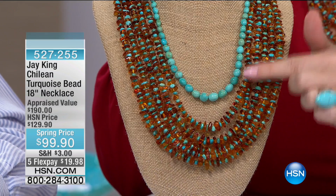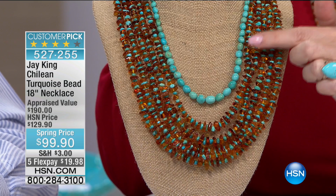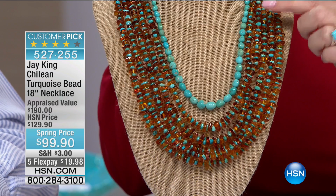Okay, the Chilean turquoise necklace. Almost gone from one brief look. It matches back with the Chilean turquoise that is in our today's special. We took it from $129, where it's a huge customer pick, to $99. And it's under $20 on your charge card. If you have your HSN charge card, you get the additional flex pay. We have so much coming up when we get back. As we continue, we're going to show you what else is going on right here at HSN. Take a look.